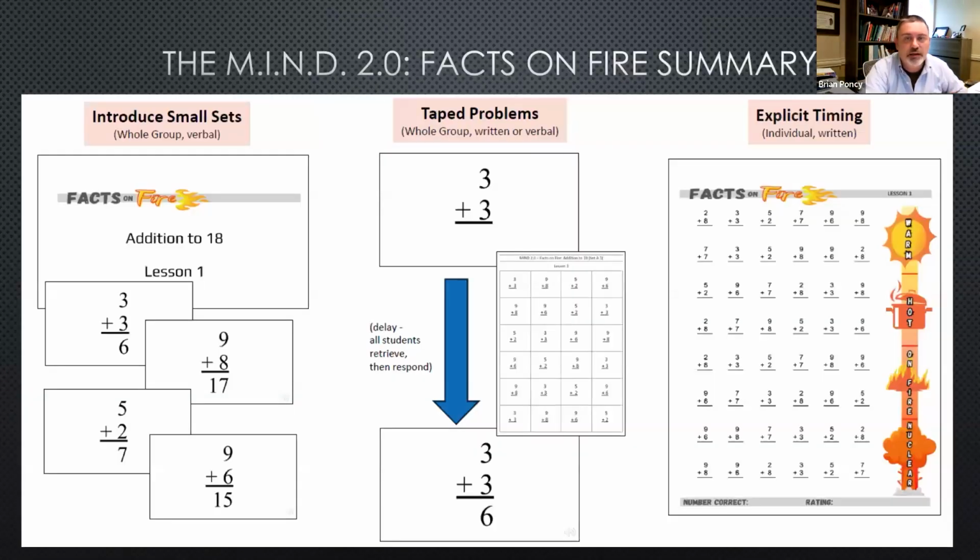Okay, so this is kind of a summary of that first piece with the tape problems. With tape problems, this is what the worksheet looks like. And what you'll see here, there are 4 items per day. Okay, and so for the first 4, we basically introduce the sets, and we do it just like a flashcard. So in this case, it'll be 3 plus 3 is 6.